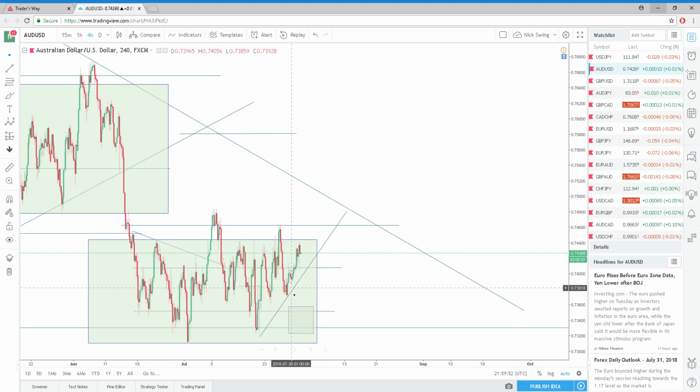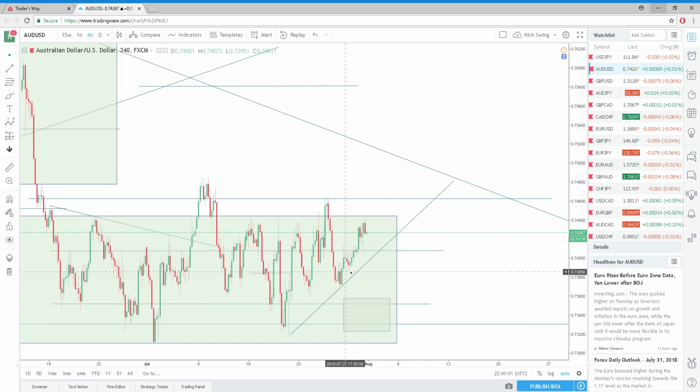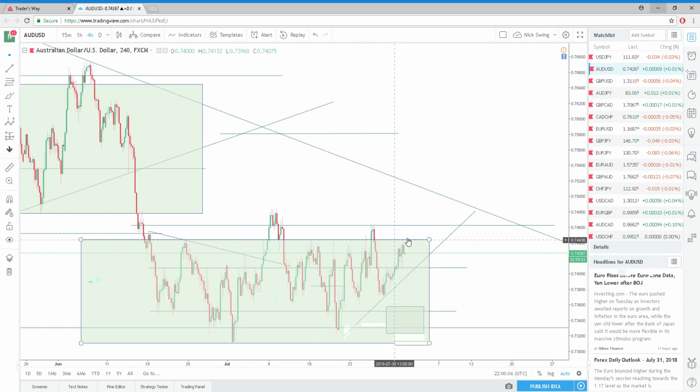So if we're looking for price to shoot up here really quick, that could totally happen, and I might look to take a trade in here. This is just starting to look very bullish, especially as we're seeing wicks in here. Price getting above this level, testing it, and then coming up even more. So I don't know if I'm going to be quick to sell right there.